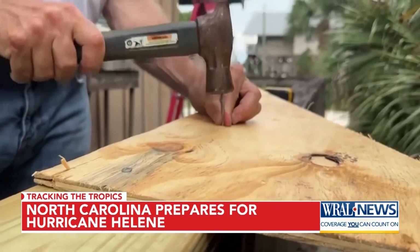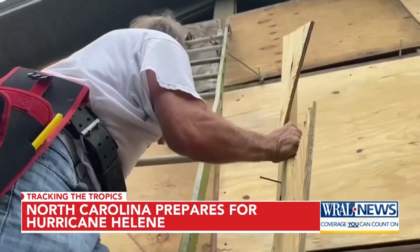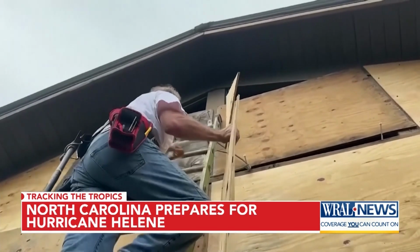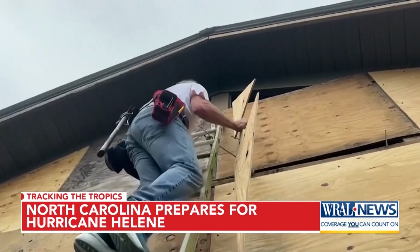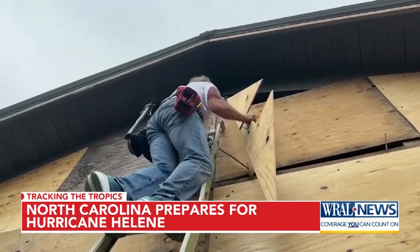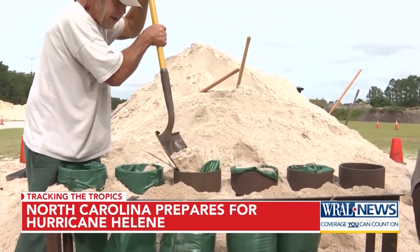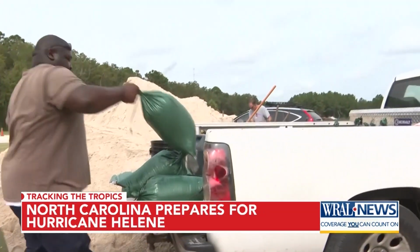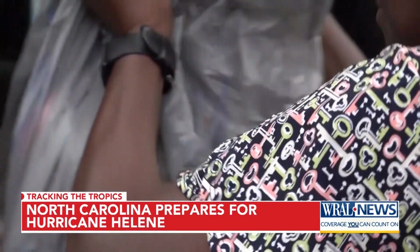Hang on now. A foot of rain is expected in some areas, and that's why Cooper says the risk of flash flooding, landslides, debris slides, and slope failures should not be ignored. Power outages and tornadoes are also possible. Cooper says to prepare, everyone should tune into weather alerts today and through the weekend.